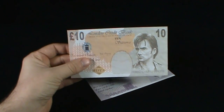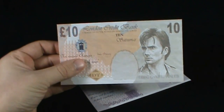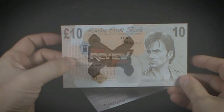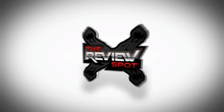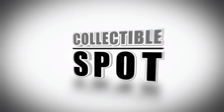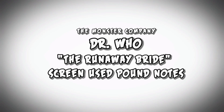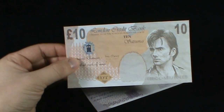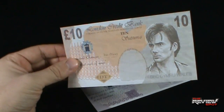Today's collectible spot, we're having a look at something a little bit different. Today, we're having a look at the screen-used Doctor Who prop. This was a screen-used prop used in the Doctor Who episode, The Runaway Bride.